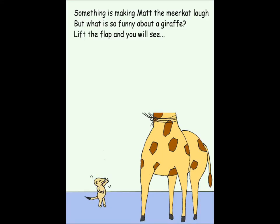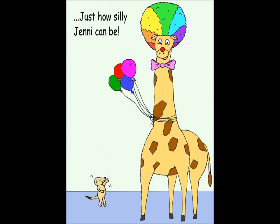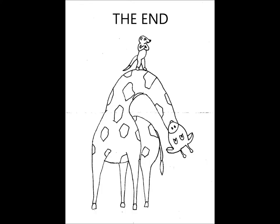Something is making Matt the meerkat laugh. But what is so funny about a giraffe? Lift the flap and you will see. Just how silly Jenny can be. The end.